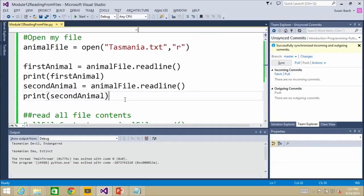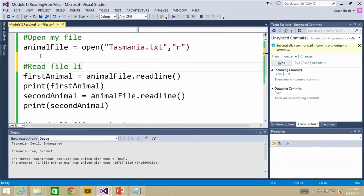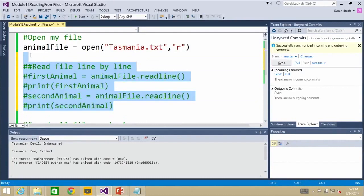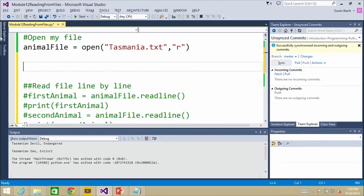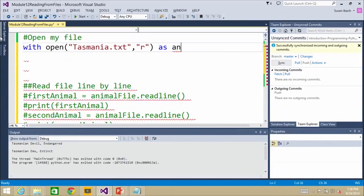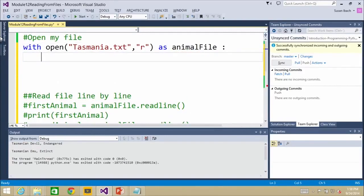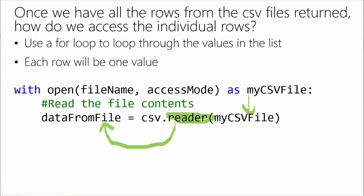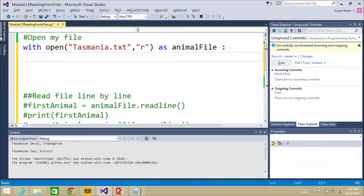All right, let's do that as an example because I think we need to see that in action. This was read file line by line. I'll take that code and comment it out with Ctrl+K, C. And this time, I'm going to change to a with: with open Tasmanian text as animal file, colon. So now I'm using the with-as syntax to open the file, just a slight change in syntax. And then let me remind myself of the syntax, because every now and then I draw a blank on these things. That's right, csv.reader, thank you.